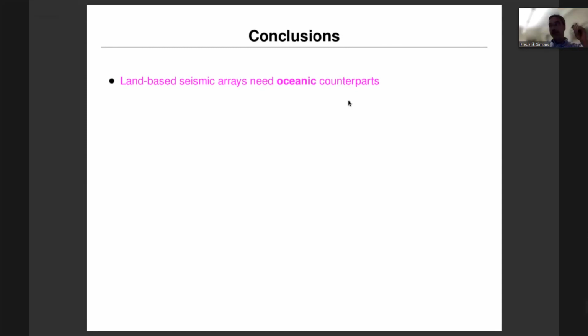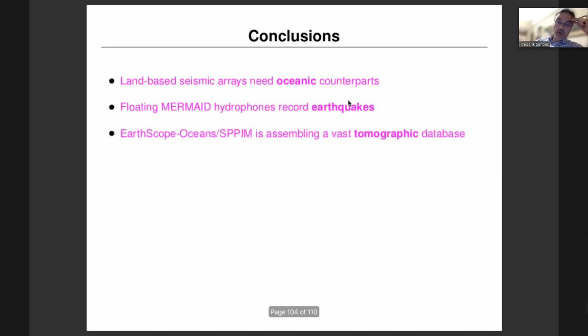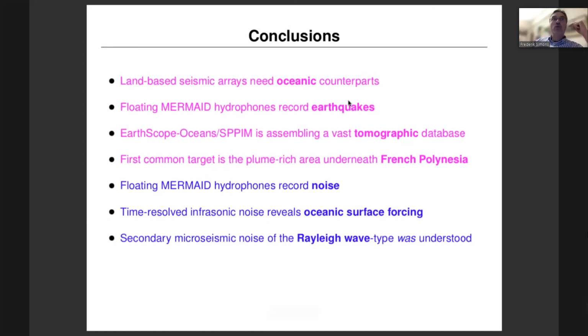So if I want to wrap this up here with my 3 themes and my 3 colors, on the earthquake theme, we need oceanic instrumentation, and OBS is phenomenal, but MERMAID is there and we have many, and that's also going very well. We record a multitude of earthquakes, thousands and continuing on, which we're using for global tomography, especially in Polynesia, but increasingly in other areas. As to microseisms, floating MERMAID also record noise. Much of that is Rayleigh wave type of infrasonic noise in this terminology that tells us about oceanic surface forcing, which we are able to link to an ocean model, and which we're also able to link to what we hear on land in terms of Rayleigh wave type of noise.